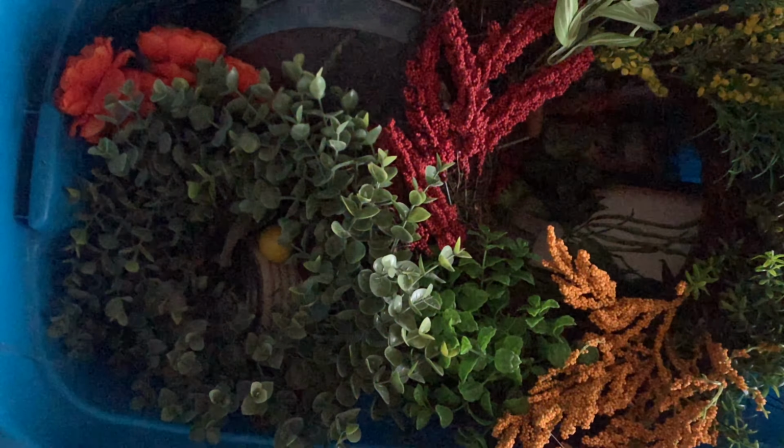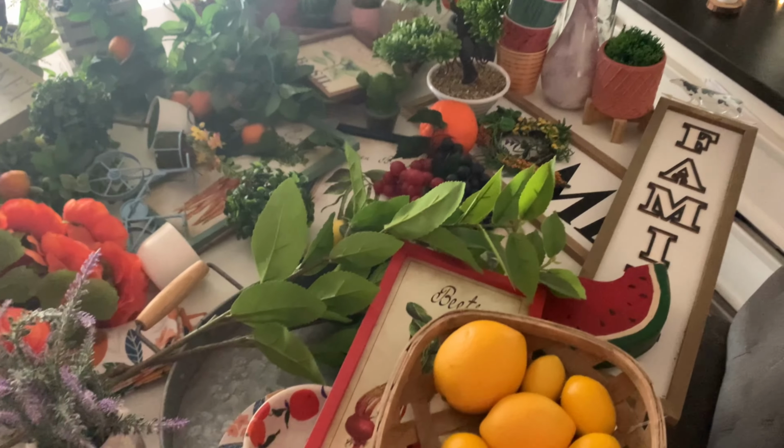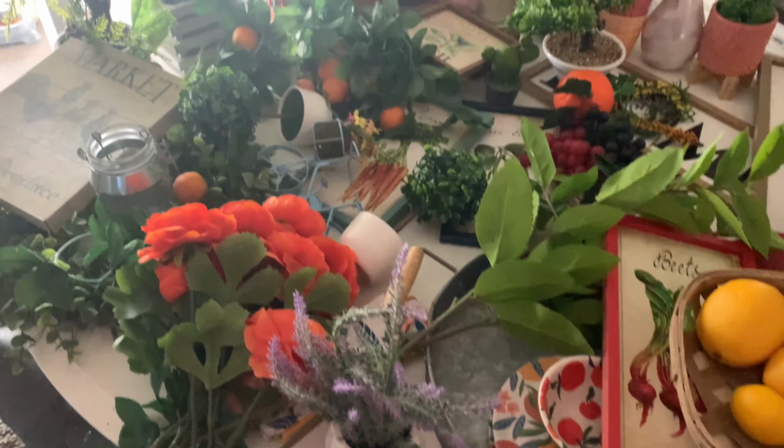Last but not least, I just opened up my spring bin. All right, so now I've laid out all of my spring stuff. Spring, summer.